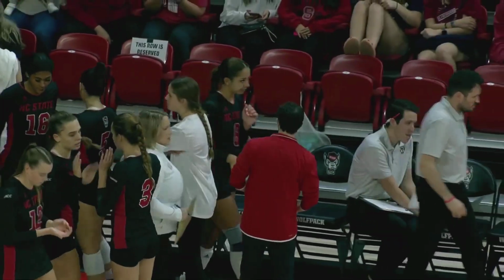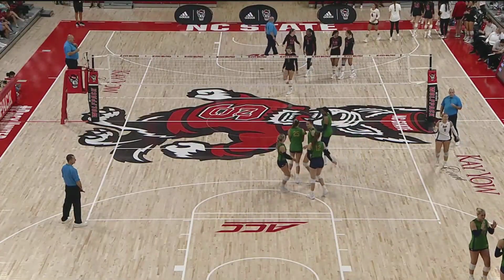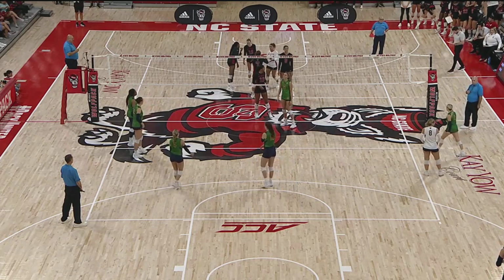Seat in that row behind the coaches. Interesting. Every other seat available, but that row. It's tough. You've got to earn your keep around here. I know. Maybe they've got some special guests coming.